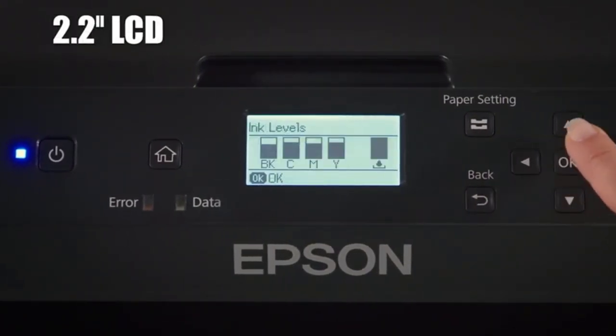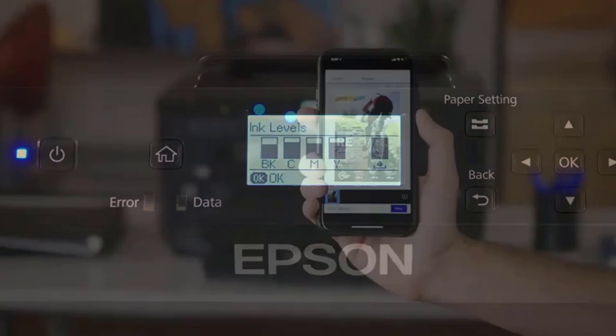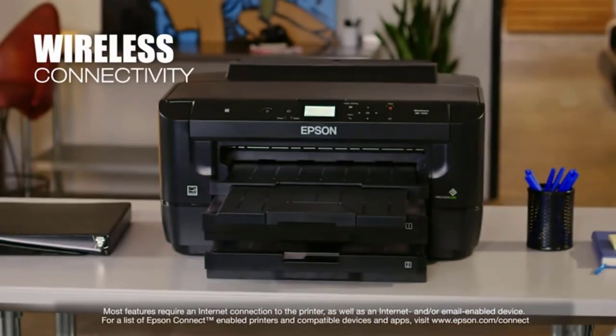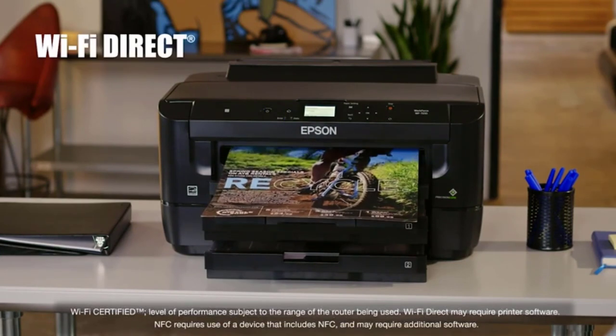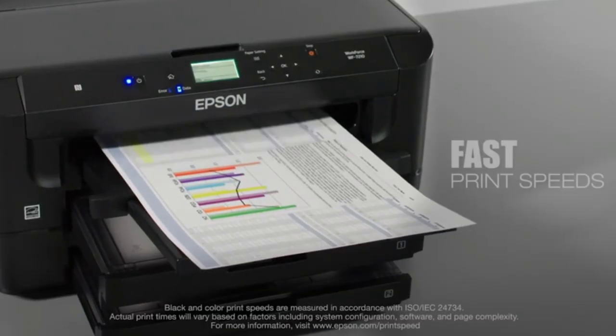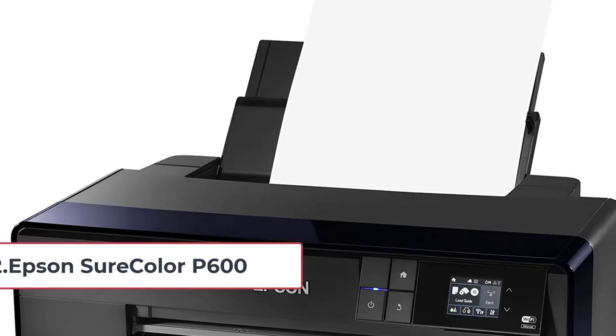Its processing speed is a respectable 18 ISO ppm for black and 10 ISO ppm for color, especially considering the quality print you receive. For quality printing, it is also important to invest in the best printer paper on the market. At number 2, Epson SureColor P600.